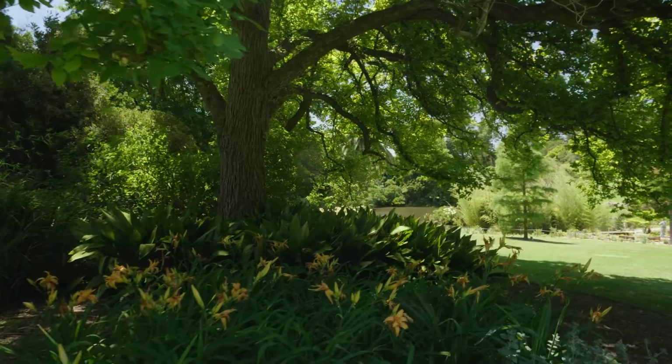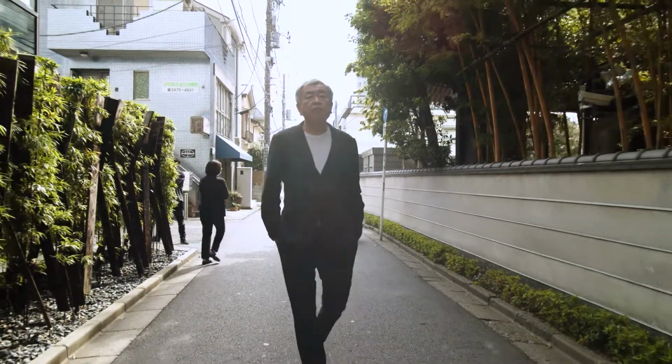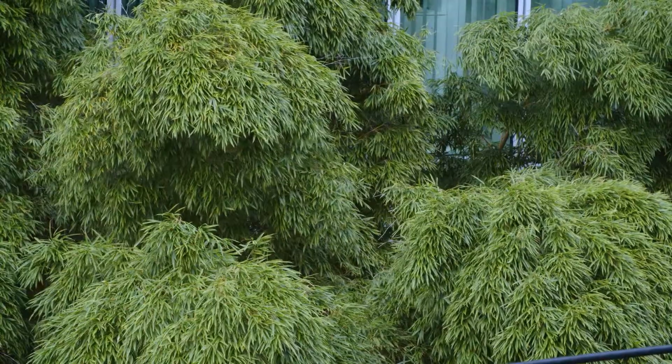Australia's nature is great, and also the long history of Australia is very unique, and Japanese nature is also very unique. And this pavilion is a kind of dialogue between Australia and Japan.